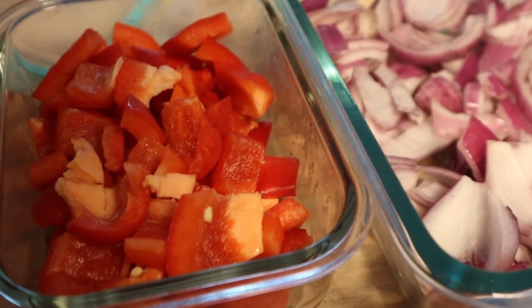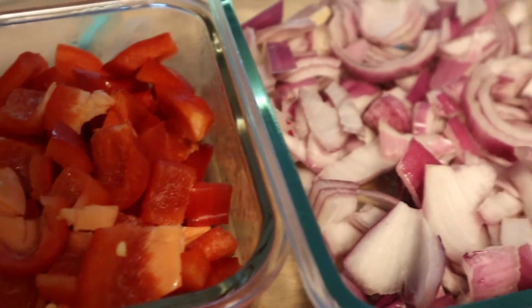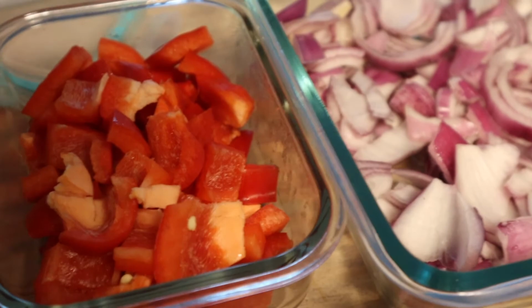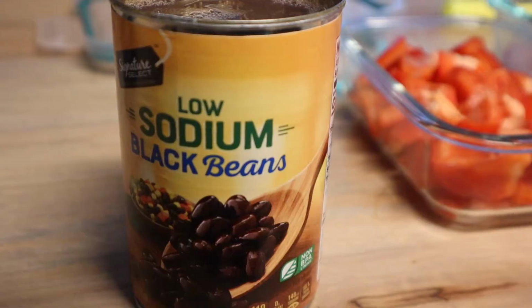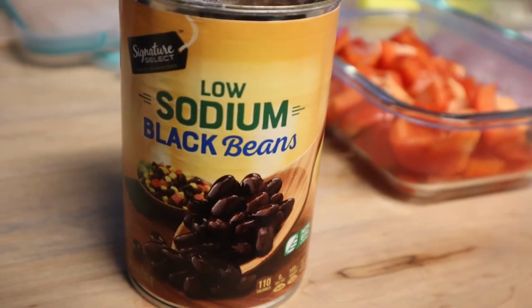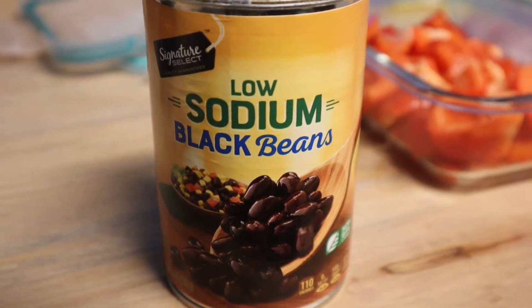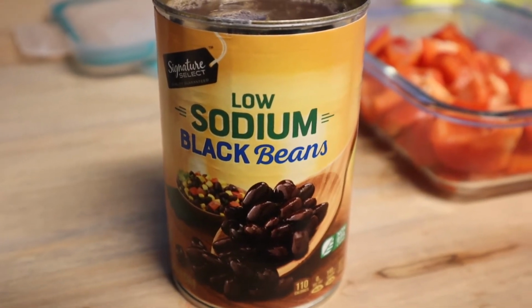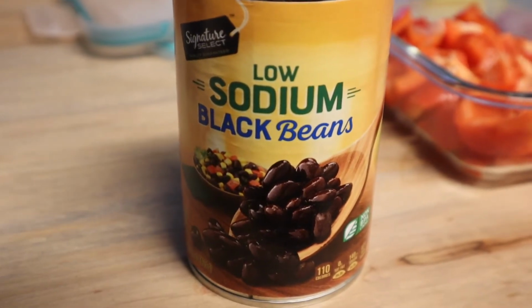So here's that bell pepper that I chopped up earlier when I first bought it, and the red onions. I'm just going to toss that in with the chicken. And I am also going to throw in the black beans. So the black beans that I got are actually from Safeway, and I actually got this for free. So this was part of my rewards, and I just picked up 2 cans. One was kidney beans and one was black beans.